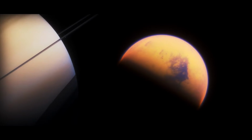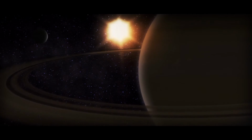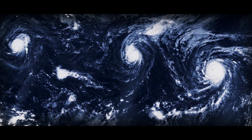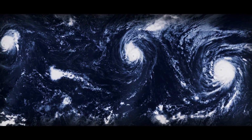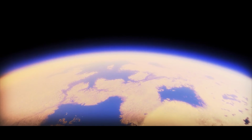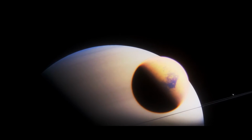Titan, the biggest of Saturn's moons, also has a liquid cycle, but it's not water. Its cycle moves materials between the surface and the atmosphere. At first, it sounds like the water cycle we have on Earth. But immense lakes on Titan are filled with ethane and methane. There's a chance they're over a layer of water.